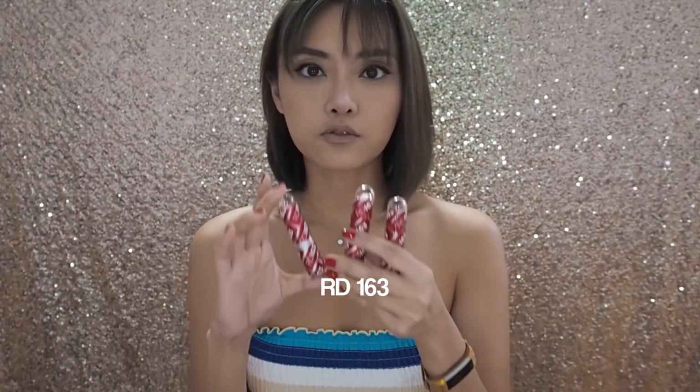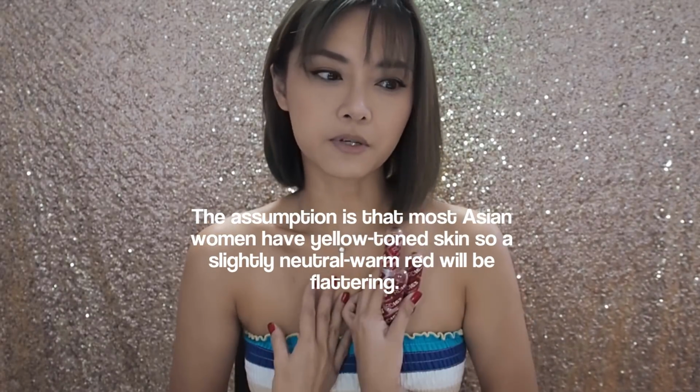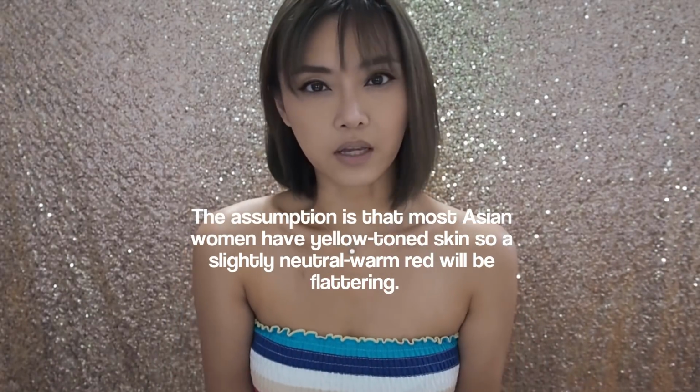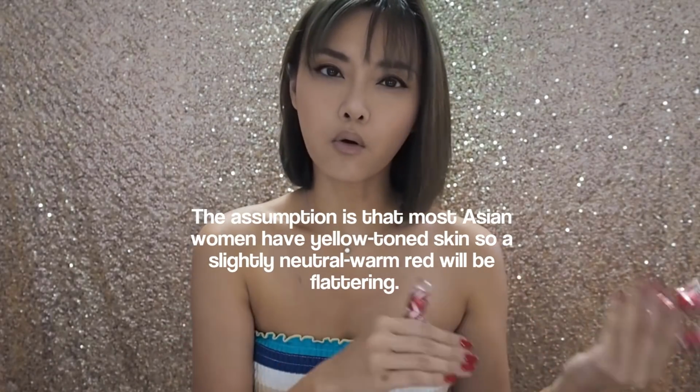And it is meant to be just the optimum balance of cool and warm tones to flatter women of Asian skin tone. Although that's more or less a marketing angle. My personal opinion is that you should wear it if you like red. It is a very, very beautiful color that is neither too orange nor too blue. So it would suit a lot of skin tones.